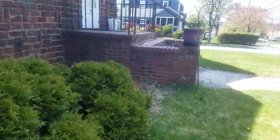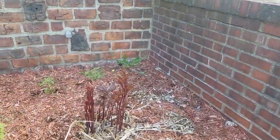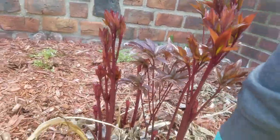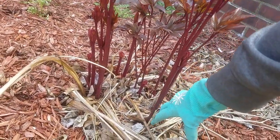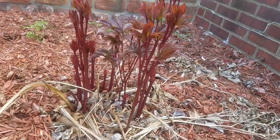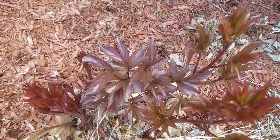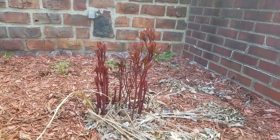Next to that is our peony. If you remember those red stems that we had before, they were kind of small. Well, here they are now. You can see they're about the length of my hand to my elbow. So they're pretty tall now. And the leaves are starting to come out and open up. But you can see it's a pretty tall plant now.